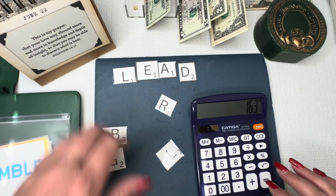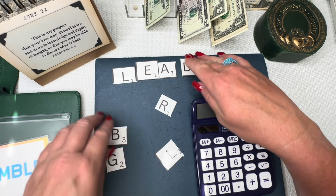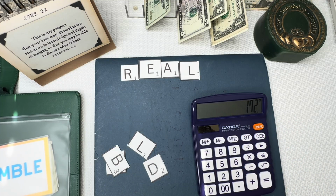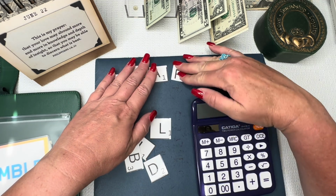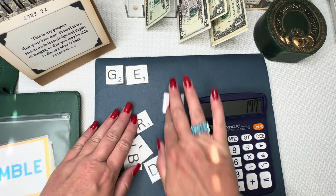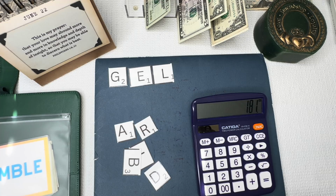And then Lead is from Rebecca Hubbard. And then we have Real, oops, that was silly, Real, which is 4. Real is from Shannon Hendricks. And then we have Gear, which is 5. Gear is from Shelley Hurst. And then we have Gel, which is 4. Gel is from Anna Marquez from Portugal.